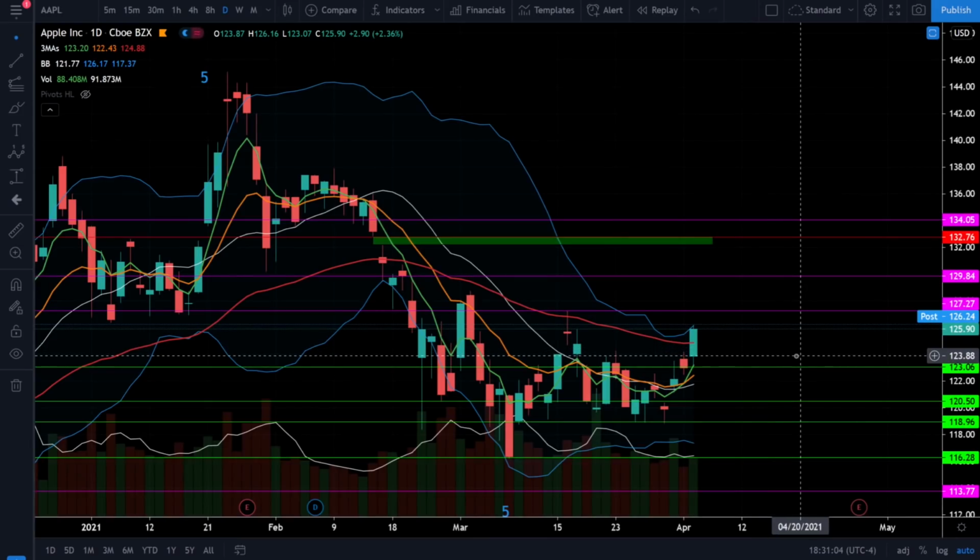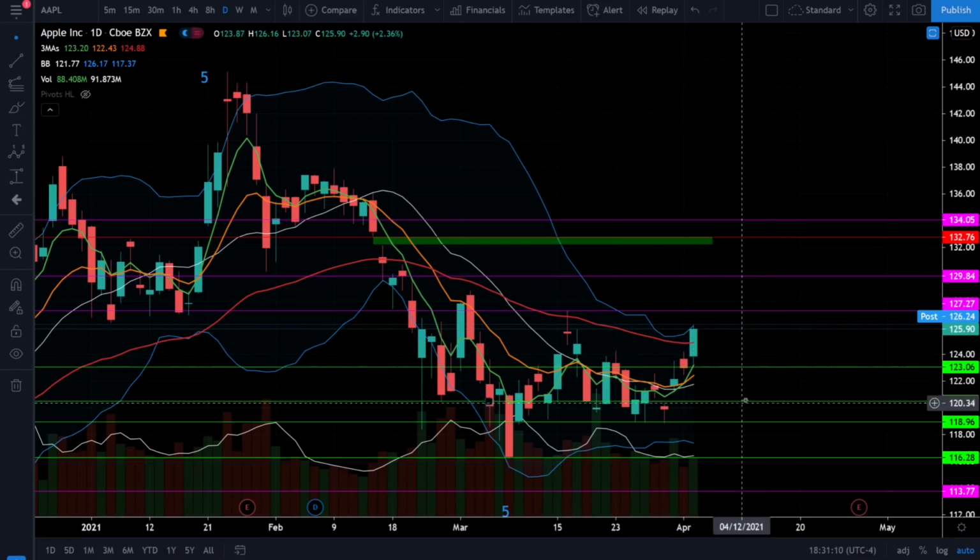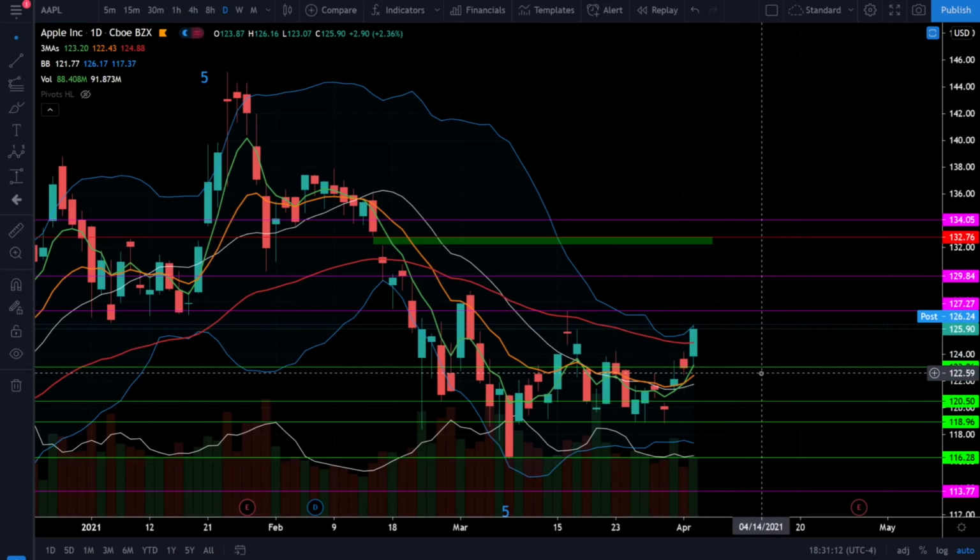On Apple, we had a bullish day today, going up 2.36% and getting a price action close back above the 50 EMA. We still don't have a full bull trend, but we are starting to get that price action closing back above the 50 EMA.